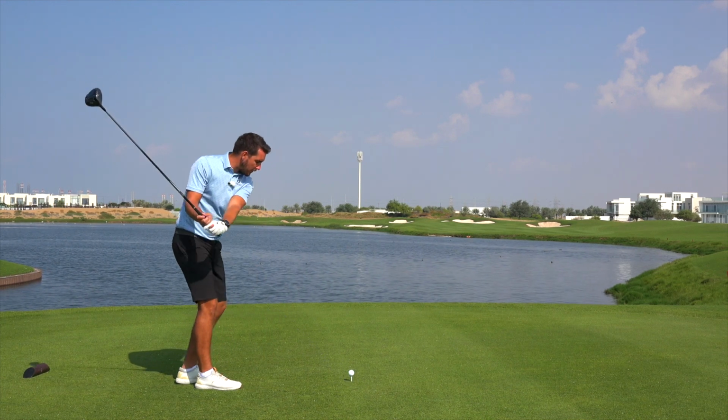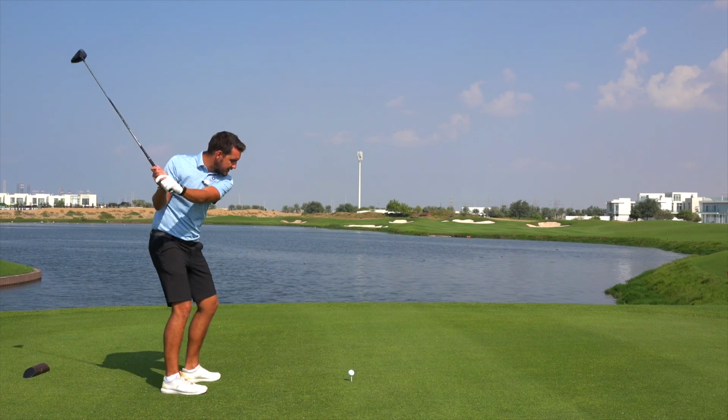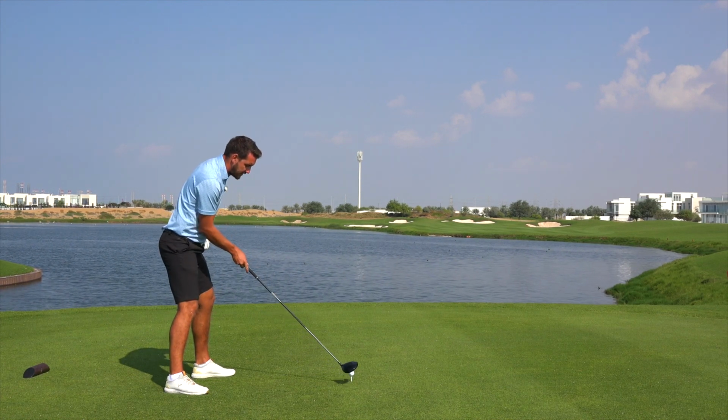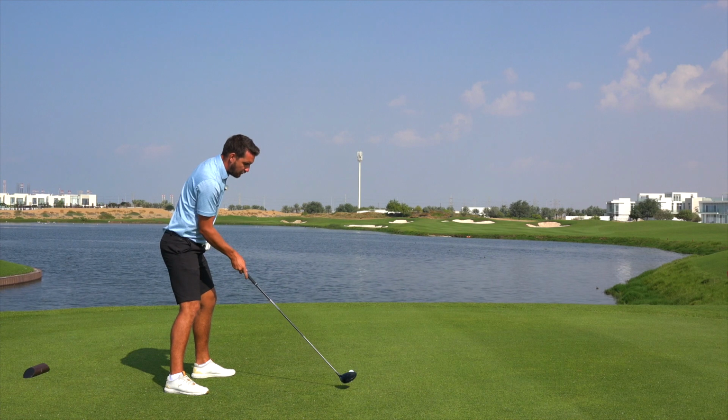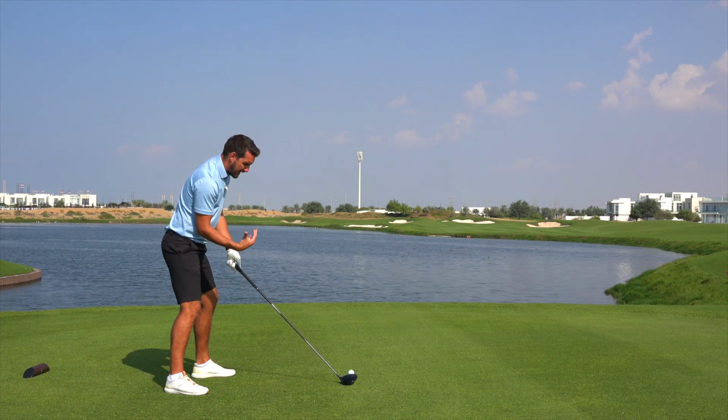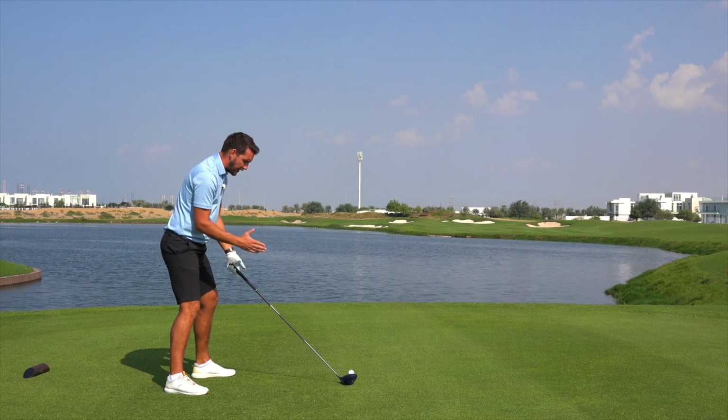With the driver, we want to make sure that we're trying to reduce the spin, so the head's going to stay a little bit more behind the ball at set up. So we'd have golf ball, club head, and then your own head behind the golf ball. I think it's a really good way of figuring that out and trying to get a feel and an understanding of where you should be.